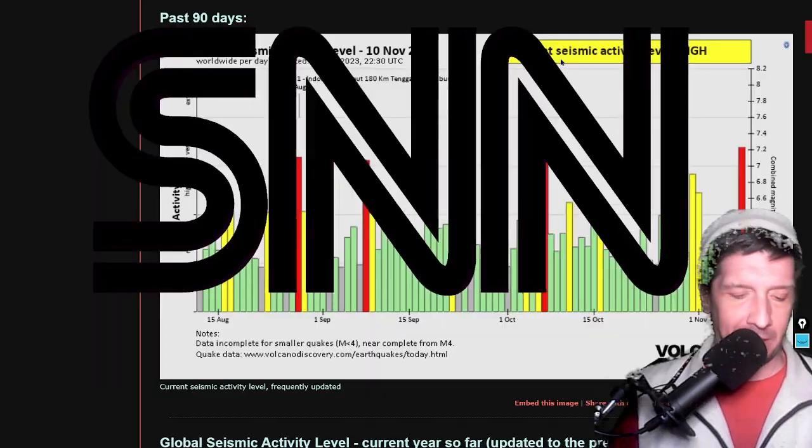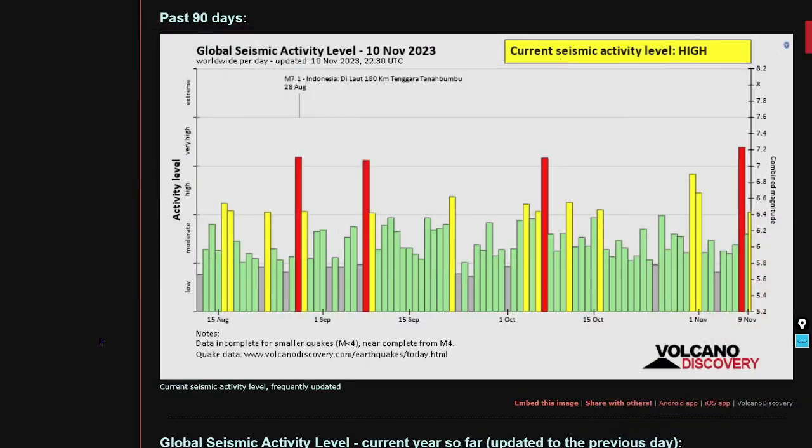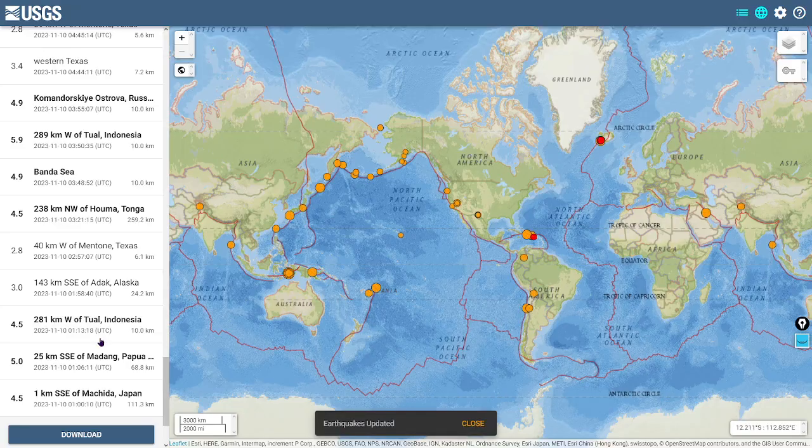So here's seismic activity for the past 90 days. We are seeing quite a lot of activity. Not just under Iceland, but also around the western Pacific. The Pacific in general, in fact. So these are the quakes of a 5 or greater magnitude.